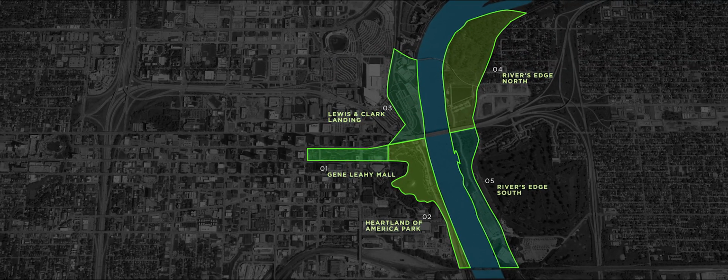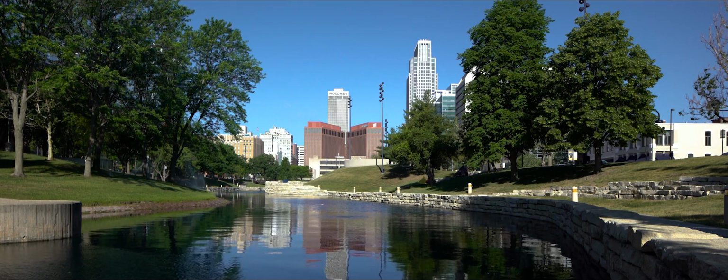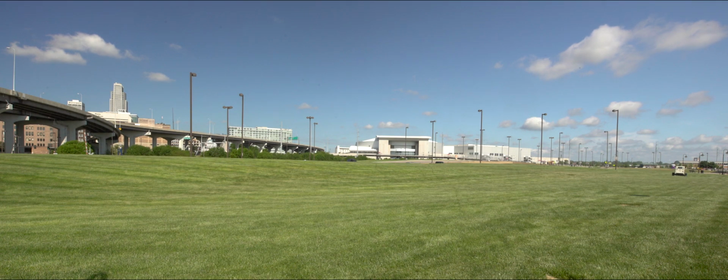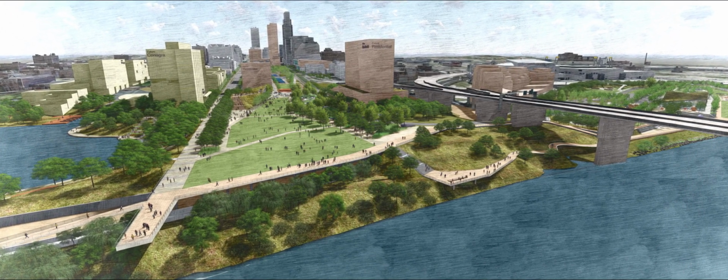The new idea here is to take what are effectively three separate park areas, Gene Leahy Mall, Heartland of America Park, and Lewis and Clark Landing, and create a new accessible-to-the-river park destination place, a place where people want to come and gather.